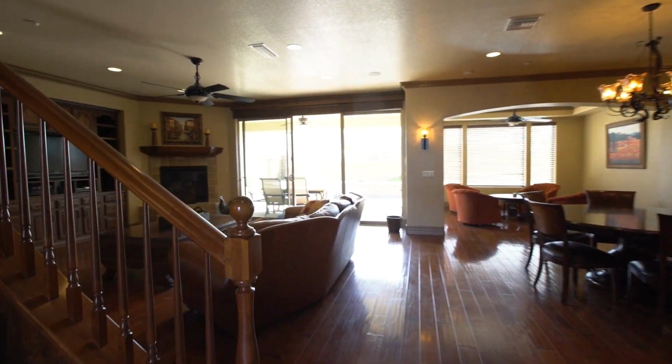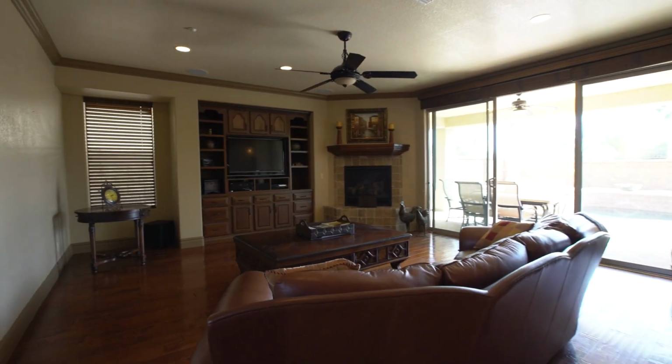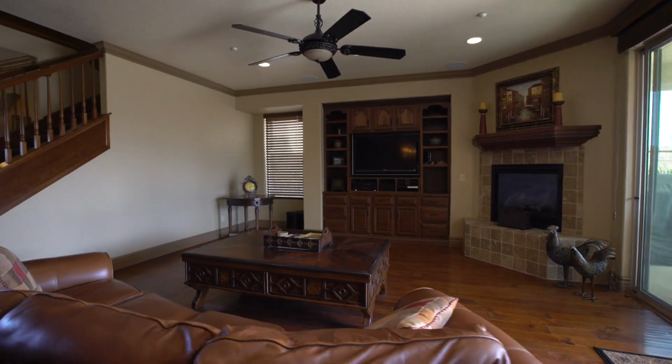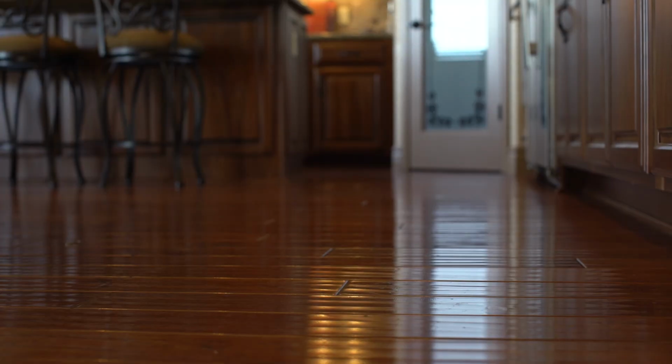Featuring 9 to 12 feet ceiling heights, this home is light and bright with spectacular large windows accentuated by an open and spacious floor plan with beautiful hardwood flooring.